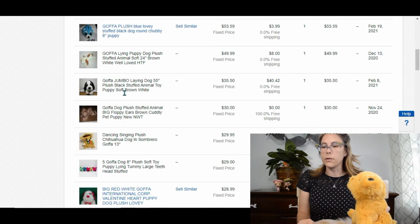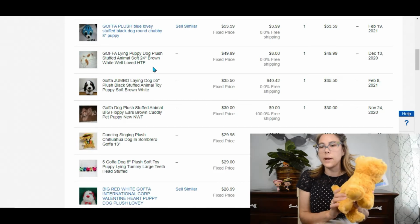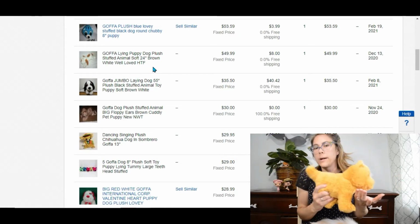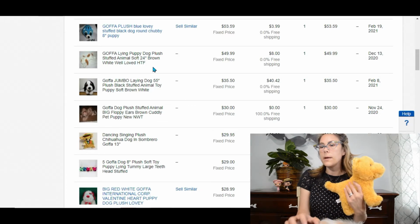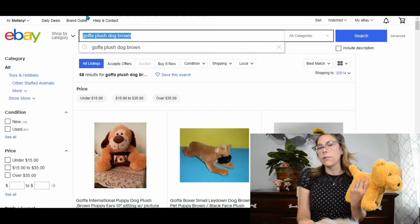I'll probably price it closer to $30 because these other ones that are big, that's why they're priced more. So I'm going to go ahead and list that one and just see what happens, because I already have it. I paid $2.50 for the entire bag of plush. If I was in the store, I'm not sure if I would get him, unless he was super cheap, just because I can't find any comps. But Gaffa does sell well, it looks like. So we're going to see what happens. I'll let you know if it sells, so just stay tuned.